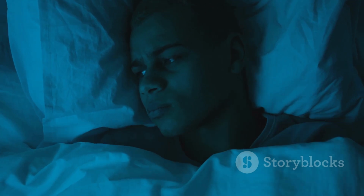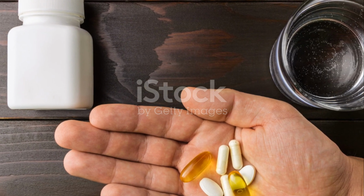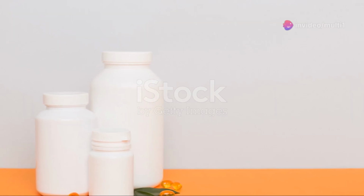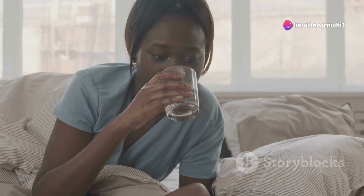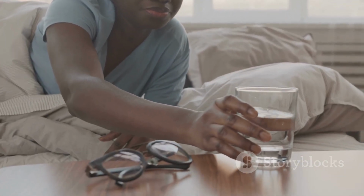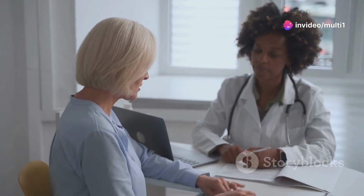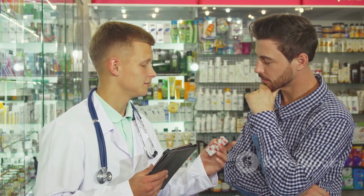Sweet dreams are made of this, so there you have it. 3 tiny vitamins that can make a world of difference when it comes to frequent urination at night. Remember, incorporating these vitamins into your daily routine can have a significant impact on your sleep quality and overall well-being. As always, it's essential to consult with your healthcare professional before making any significant changes to your diet or supplement regimen. They can help determine the right dosage and approach for your individual needs.